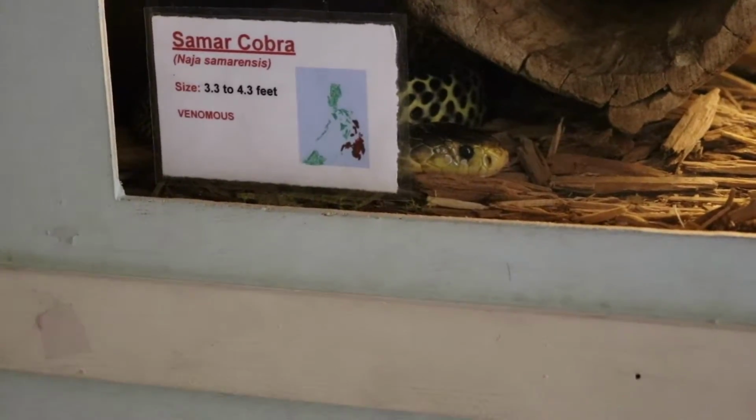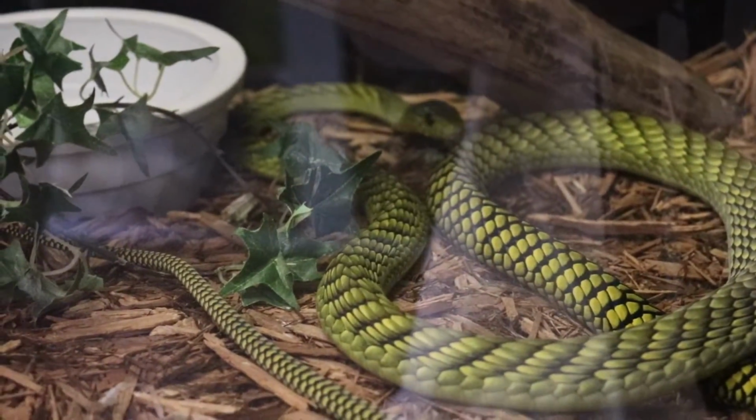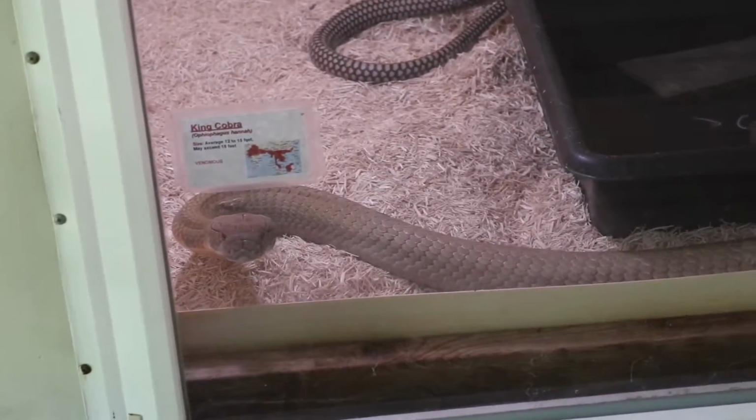And then here is another cobra species, and then again the West African green mamba. One last look because they are a really cool snake species. And then we're moving on here to the king cobra, the largest venomous snake on the planet.